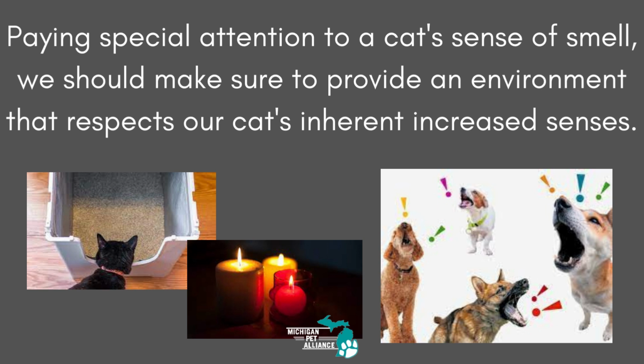If we can avoid as much as possible burning candles that are highly scented or running an essential oil diffuser that is highly scented, let's stop doing that. That could really inflame their nasal passages and be an uncomfortable situation for them if they're surrounded by a scent that doesn't match with what they need.